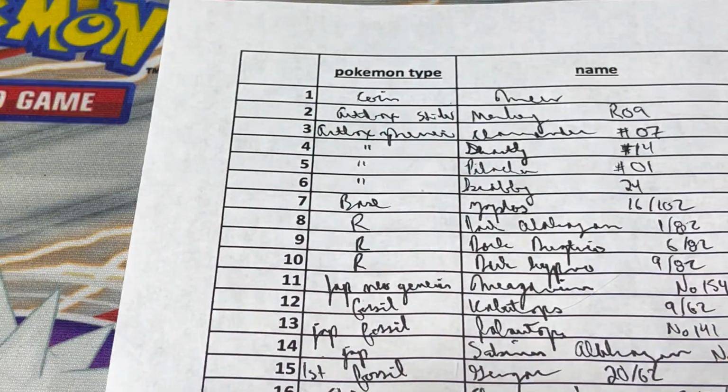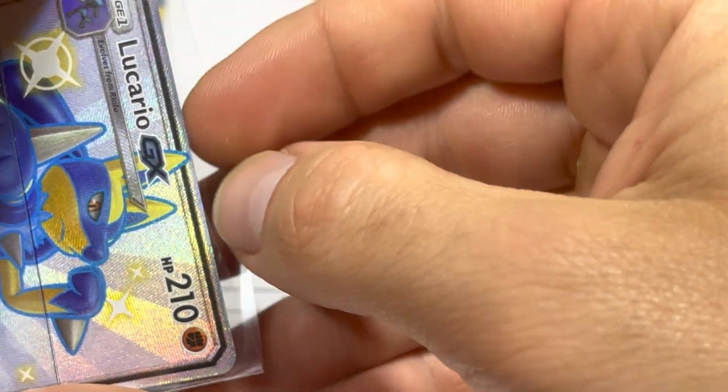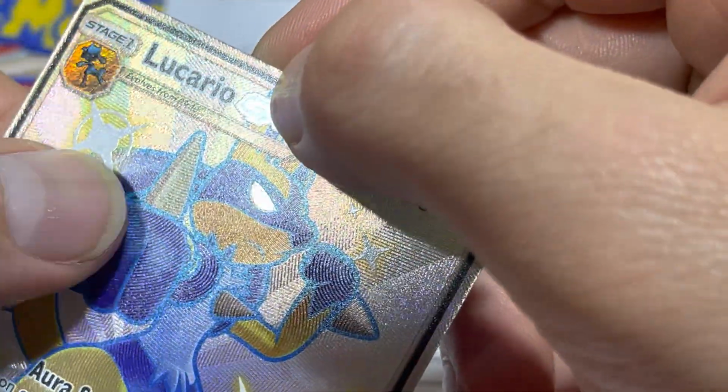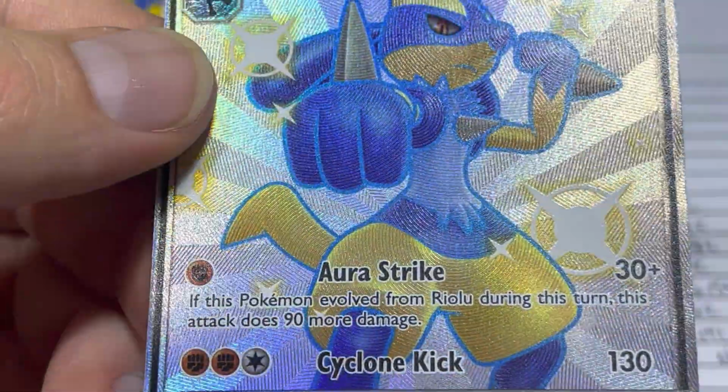Then we got another shiny card. This was probably when me and my buddies used to play Super Smash Bros. Brawl together. This was probably his favorite character to pick, and he would beat us pretty bad with him.